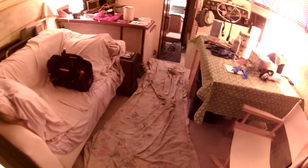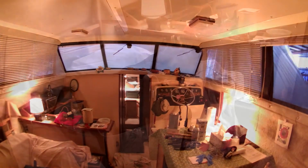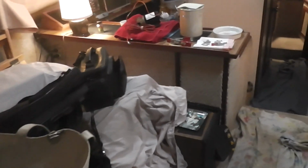Oh, nice and bright inside. All the lights are on. And take a quick look around. It's pretty messy. There's sheets covering everything, or just about everything. It's our sofa. Our dining room table. I won't bother with that. It's really covered with stuff.